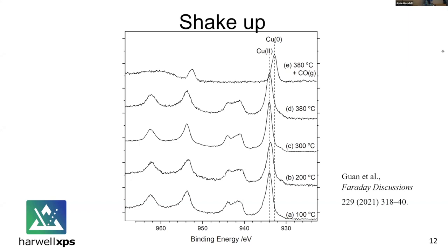So this feature here is very distinctive of a copper 2 state, whereas a feature slightly further in, I think it's about 938, somewhere around here, is characteristic of copper 1. Whereas the binding energy of the copper 2p doesn't change very much from copper 0, this shake up feature of copper 1 often appears and is very useful.